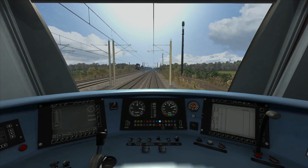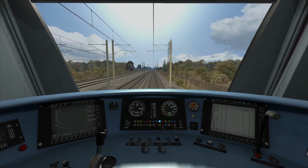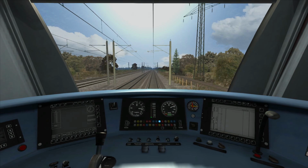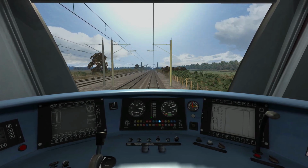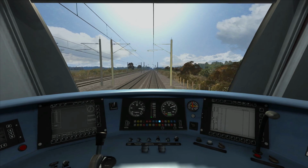You can just see a post on the right there that we've just passed, followed by an electric pylon holding the electric cables in this area. At that point, we've got 2.8 kilometers to go to Kissing.